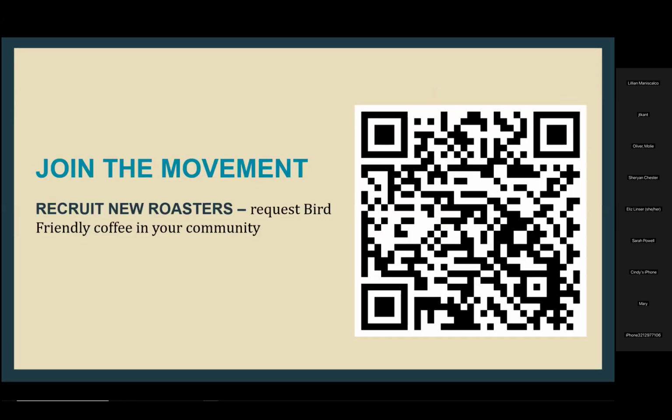And if you take a shot of this QR code, it will take you to a place where you can print off those little cards that I just showed you. And it comes in a little page of 4, and you can make 2 cuts through that and have 4 of those little cards to hand out to your coffee shop.